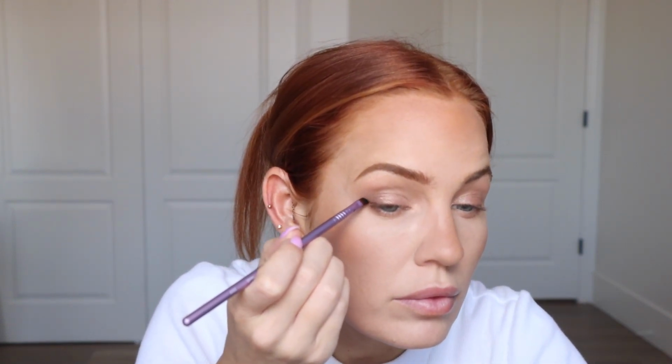Eyeliner, I'm going to use the Onyx Shadow Sense. It's a black cream to powder eyeshadow. And just do my standard eyeliner. I think I have an eyeliner tutorial on here, but if I don't, I can make one. Just a little baby wing.